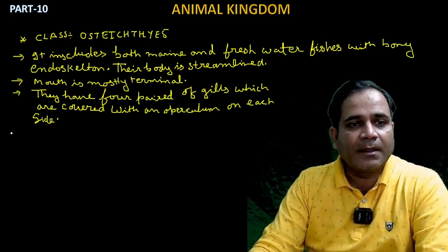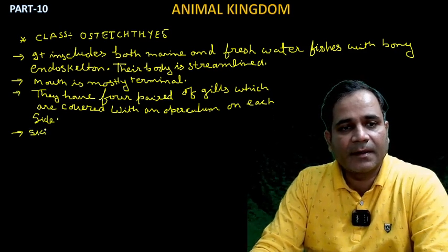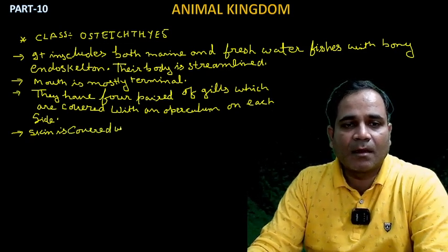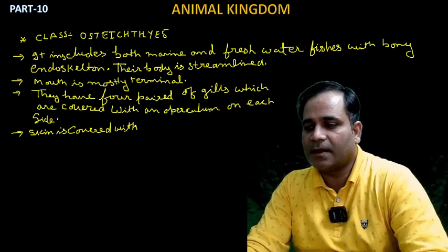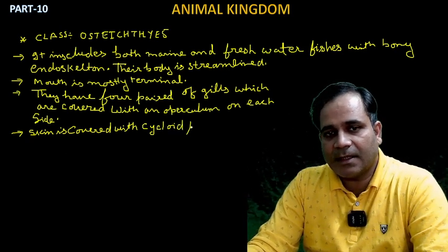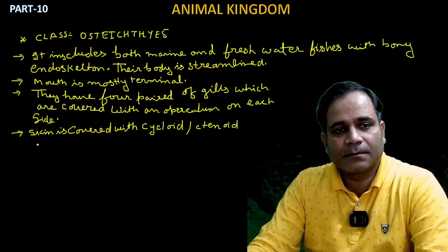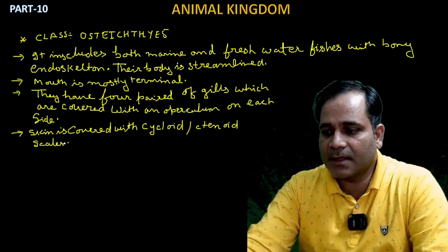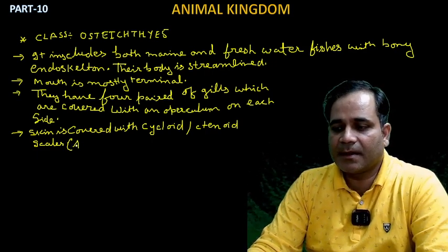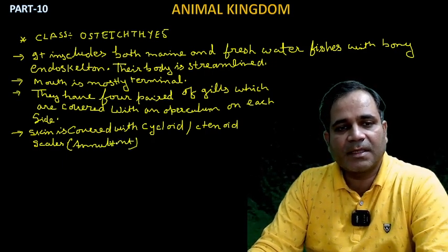Correct? Now, the fourth point: the skin is covered with which one? The skin is covered with cycloid and ctenoid scales. Yes, correct. And an operculum is also present.